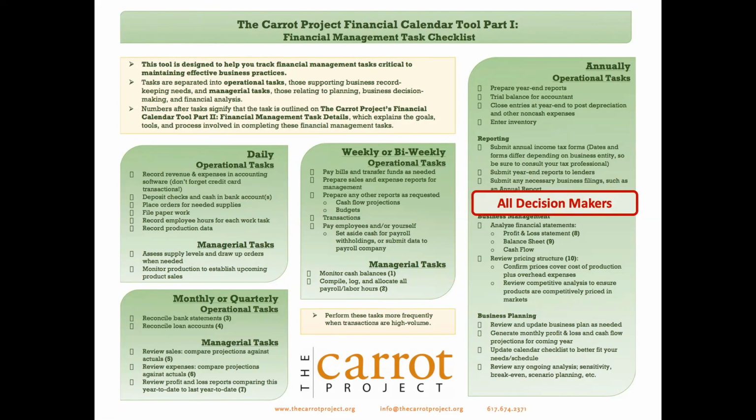If you have more than just you as a decision maker, definitely involve everyone when you're looking at those things, especially things like your business plan and your pricing structure. You may forget something that your business partner or your spouse or your kid, if your kid is part of that business, is going to pick up. My 3-year-old is not helpful with that, but someday I hope she will be.